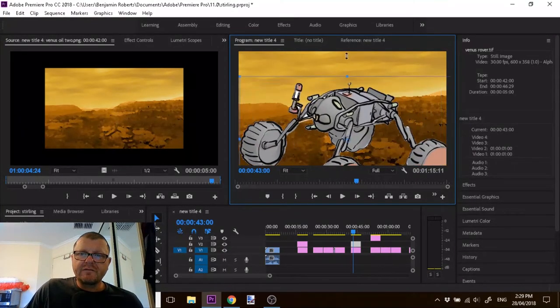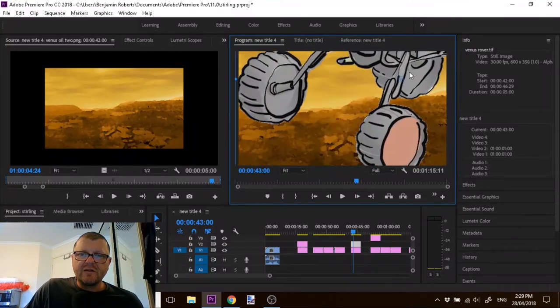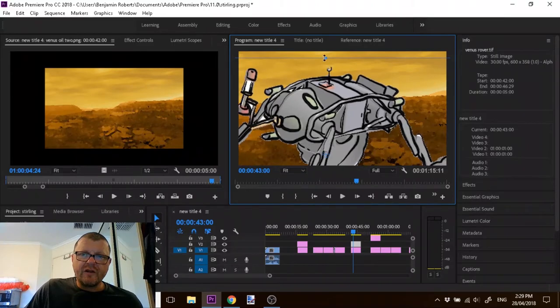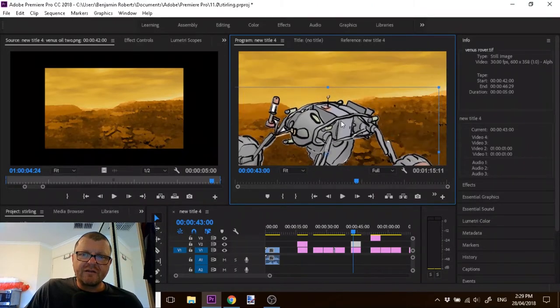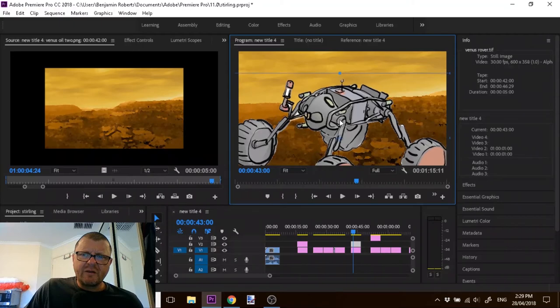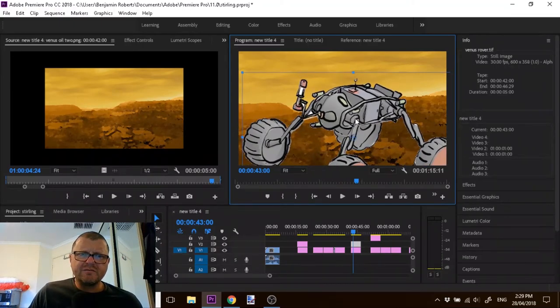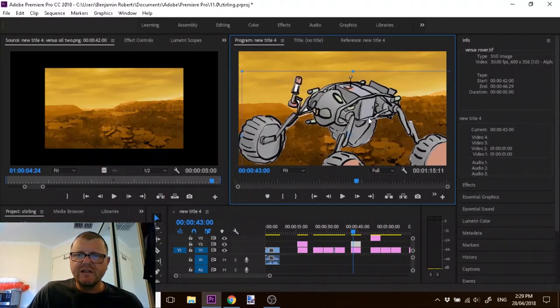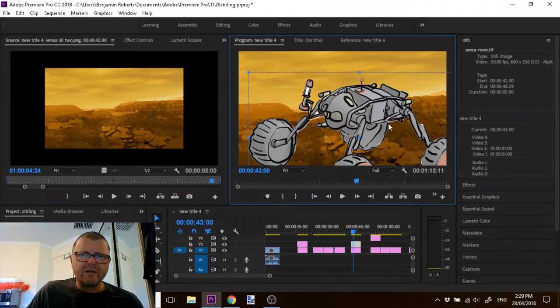There's my little rover. I do like that picture, I've got to say, that little cartoony sort of look. I might do some more of these pictures of various spacecraft, because anyone can cut and paste a photograph of a spacecraft from NASA's website, whatever, but you know, cartoon, you don't see too many cartoons these days. And yeah, I like cartoons. So yeah.